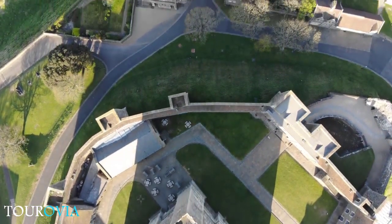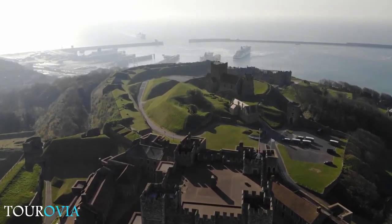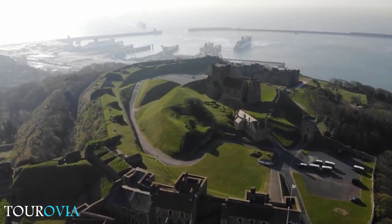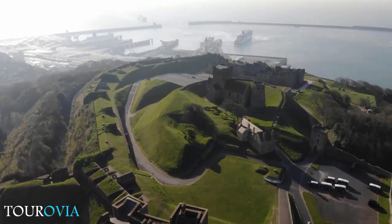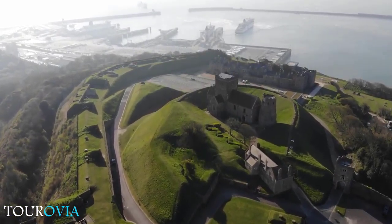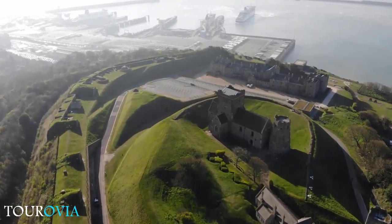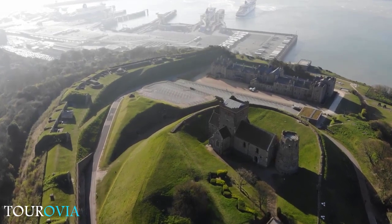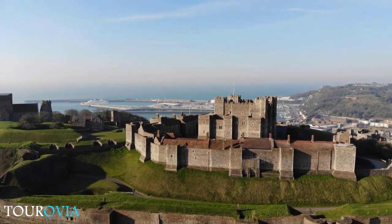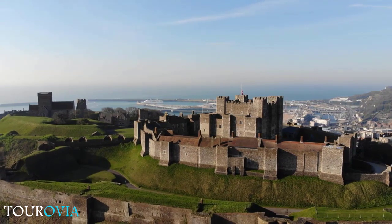A visit today includes entrance into the immaculately preserved Norman Keep. Now operated as a museum by English Heritage, it's here you'll find fascinating exhibits relating to the castle's history, including in times of conflict. You'll also see the Great Tower with its original chambers still intact, as well as the tunnels built during the Napoleonic War, and which were used again in World War II as part of the defenses of the English Channel. Guided tours are highly recommended and feature costumed guides well versed in the castle's rich history.